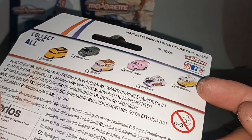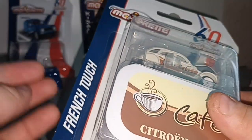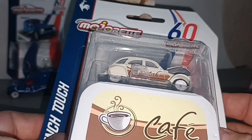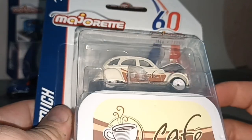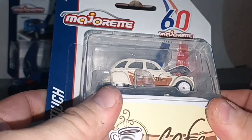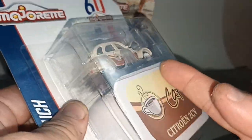which is not a French car. Volkswagen T1 is German. So that is wrong. Majorette, wrong. This is very expensive, 49 ringgit. Metal body, metal base, rubber tires, and you get this tin box.